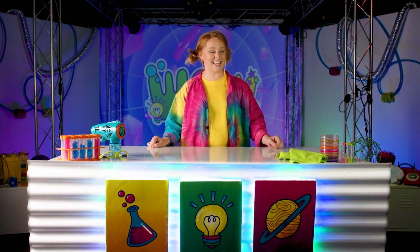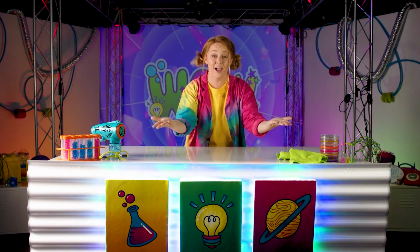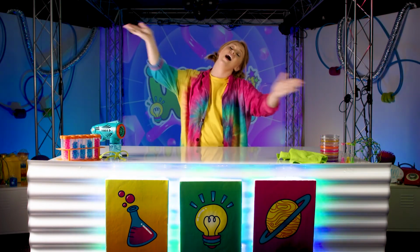When we need to get in touch with Sparky, we clap our hands to the beat of the name, just like this. Sparky! Let's try it now. Sparky!